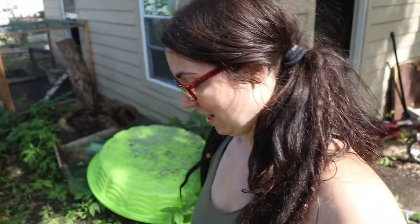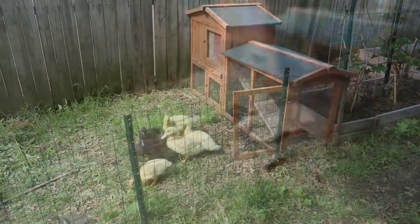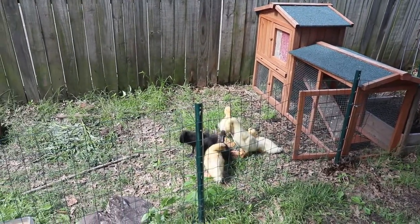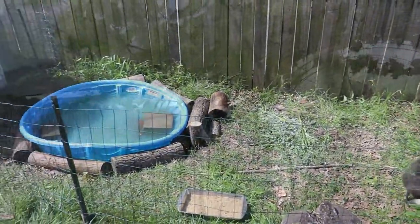Today I've been just rearranging some chicken tunnels and brought the ducklings out, and they seem to be really enjoying themselves out here. We made them a little contained area here with a little pool.